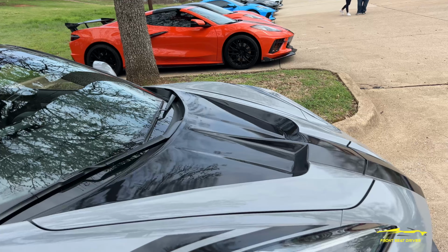So, all right, we're gonna run around and see what cars are here today, and they're still coming in. We left Corvette World a little bit ago, and man, it was pretty packed there still. A lot of people still showing up, but we got drones up in the sky. I think the government's watching us. Anyway, let's see what all's here today.